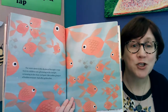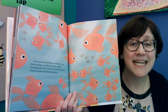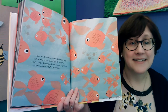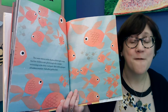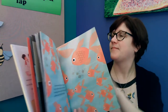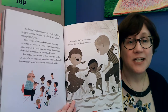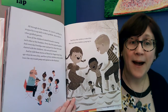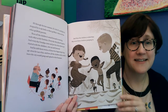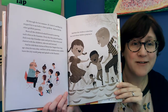The water shone in the shadow of the eagle's wings, and the children saw glistening in the sunlight, swimming in the clear, cool pond like sudden glimpses of hidden treasure, fish after golden fish. All through the hot summer, H, little O, and baby M stopped by to say hello to their goldfish, and so did the other goldfish parents. Soon all of the children looked forward to meeting each other at the fountain.